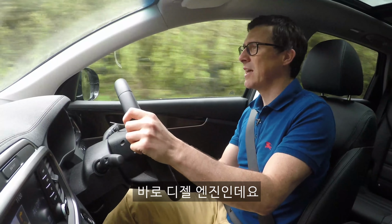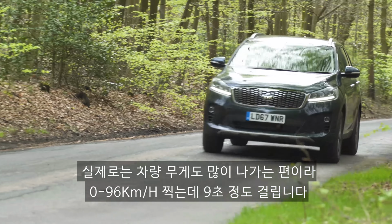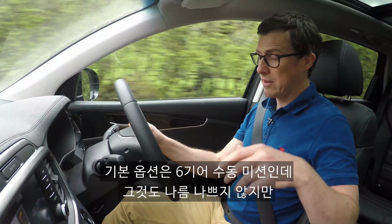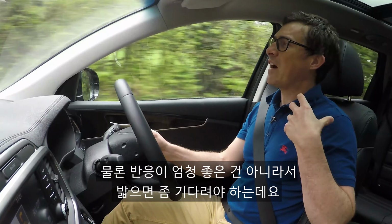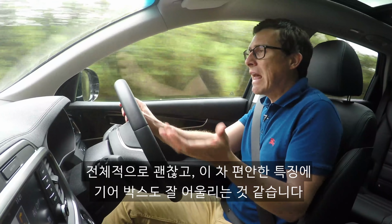It's that diesel engine. So it's a 2.2 litre, and it's got 200 horsepower, which sounds like a lot, but then this car's quite heavy, so it does 0 to 60 in about 9 seconds. You get it as standard with a 6-speed manual gearbox, which is all right. This has got the 8-speed auto, and it's worth upgrading to. Now, it's not the fastest responding unit, so you put your foot down and you do have to wait for a bit, but it's generally okay. It really suits this car's relaxed character.